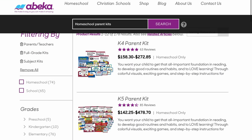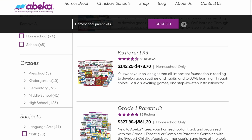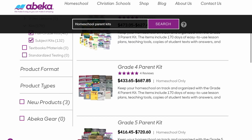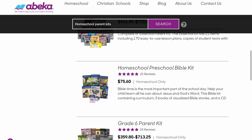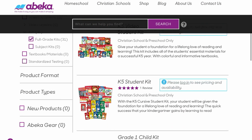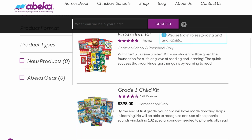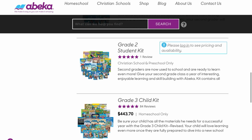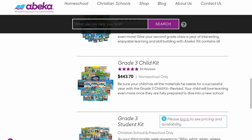You can get a parent kit for an entire grade. So we're gonna say you have a second grader. This would be a parent kit for the entire year of second grade. This is going to be the teacher manuals, the answer keys, the test keys, the flashcards, everything you would need as a parent for your second grader. Then you have the child kits. Now you can get an entire year again of the child kits, and that's going to be all of the books, all of their workbooks, their readers, everything that they need for their portion of work.